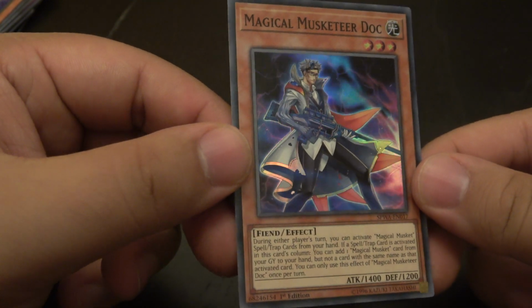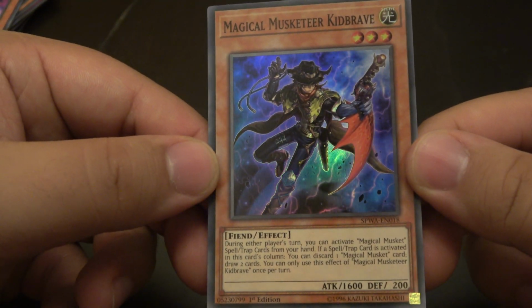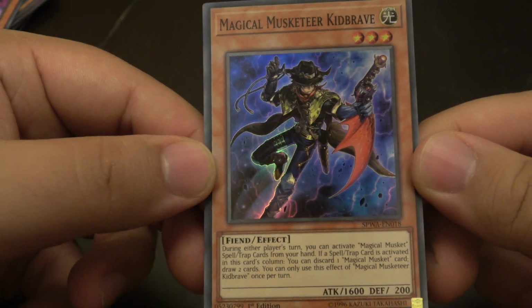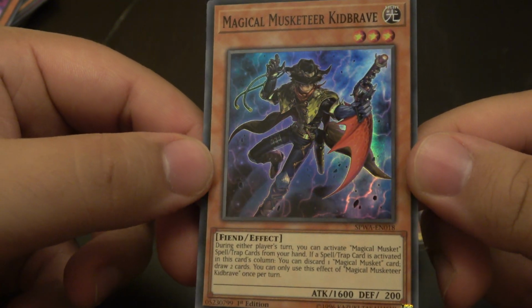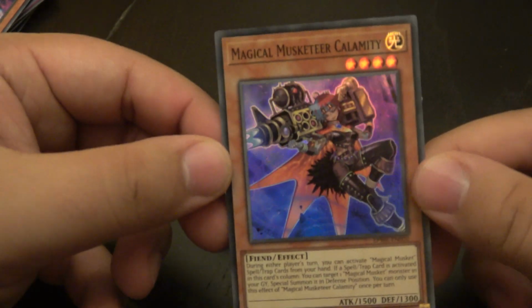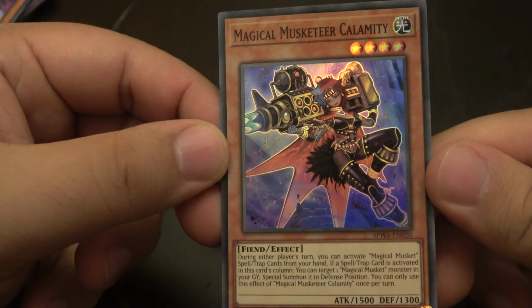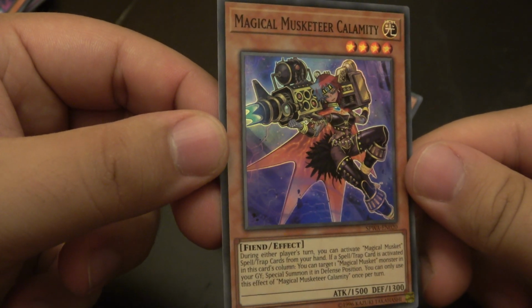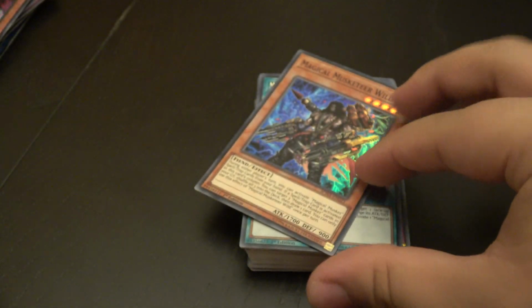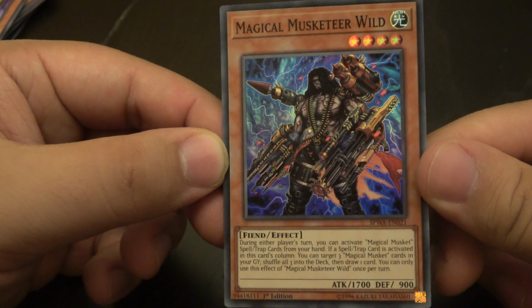Doc is kind of Caspar, but for graveyard resources, if I recall. We got Kid Brave, which kind of turns anything into a D-draw. Cowboy for game, bang, bang. Hopefully all these guns don't lead to demonetization. Here we have Calamity. She's rocking it. Looks like she could fit a jukebox in her bazooka there. And then we've got Wild. He reminds me of Spencer from Marvel vs. Capcom 3.